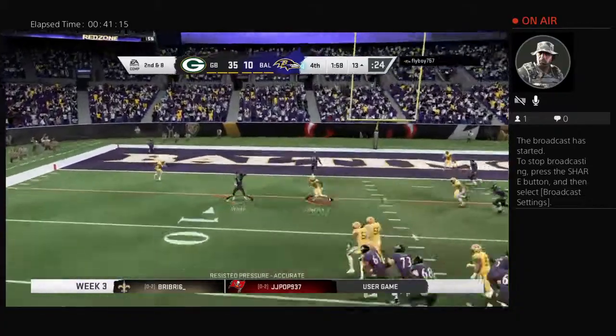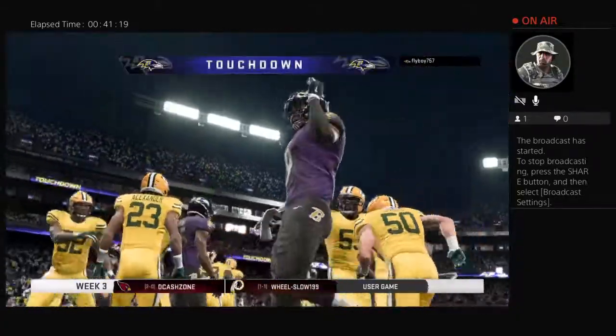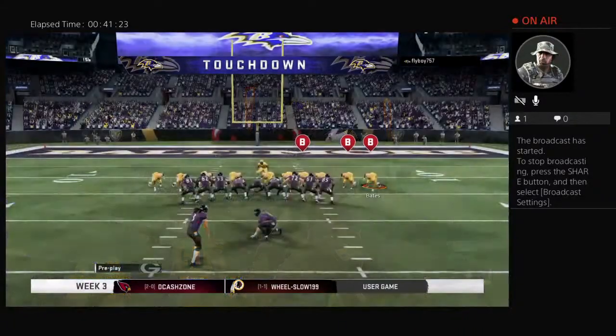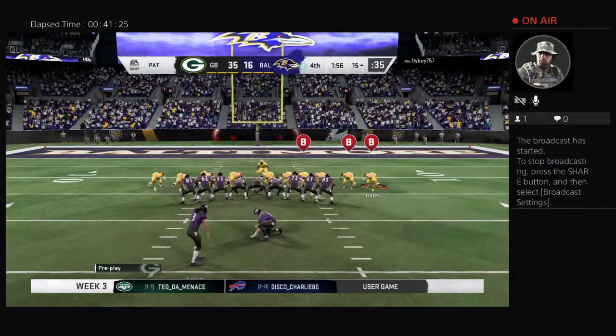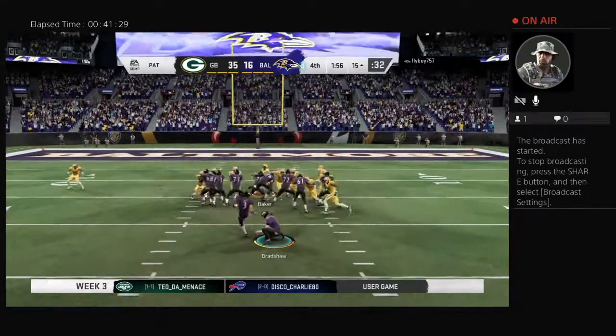Throwing again on second down. Jackson, this will be caught at about the 6. And he is into the end zone for a Baltimore touchdown. From 13 yards out, and the Ravens get a bit closer.